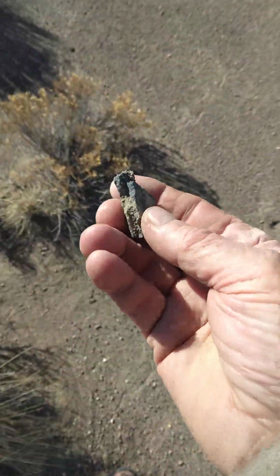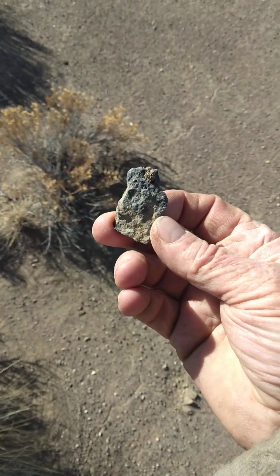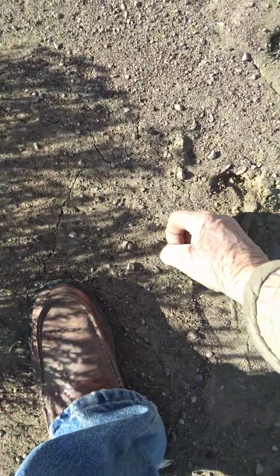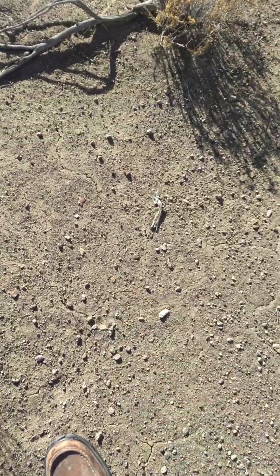Look at that big old archaic point. Now that had to either be on an atlatl or spear. And there's just so many. This is a good area right here that I found. And there's just so many. Look at this crate.